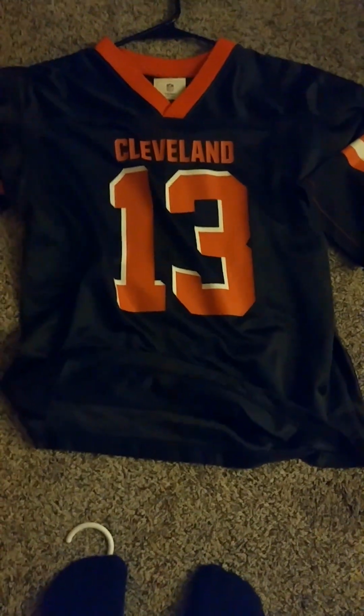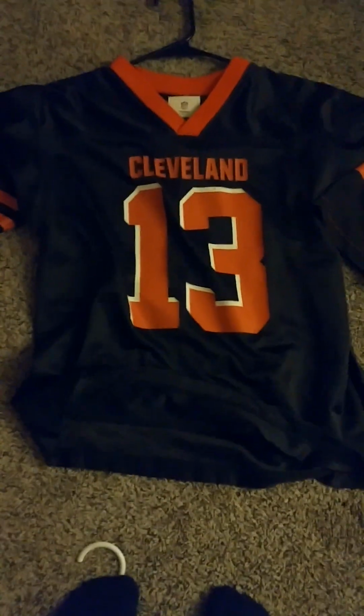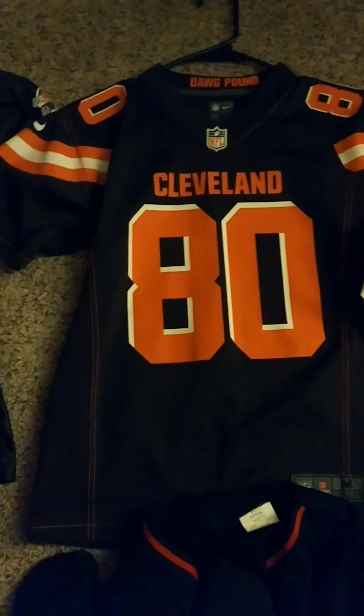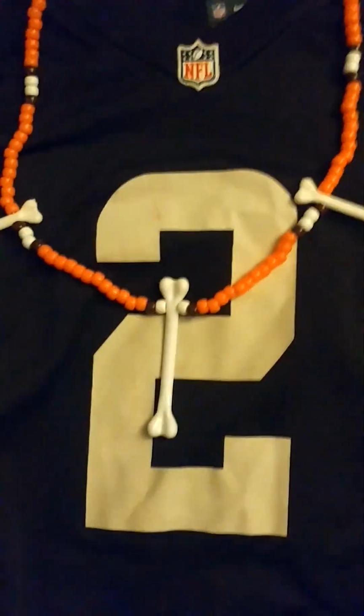Now I'm going to get into my good Cleveland Browns jerseys. This is my fake NFL jersey of Odell Beckham Jr. This is my Jarvis Landry. And this is my number 2 Amari Cooper 1946 jersey. And I also added in this Cleveland Browns necklace.